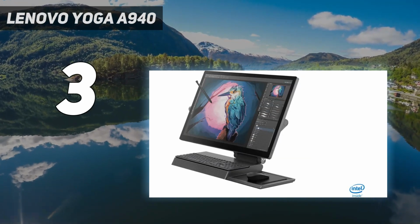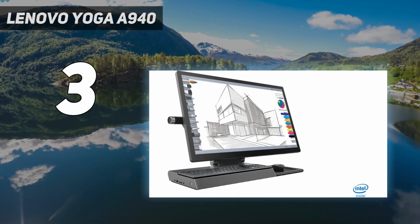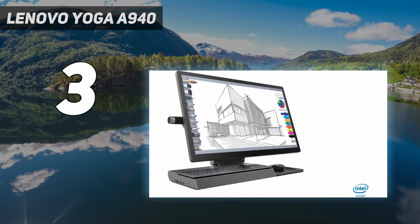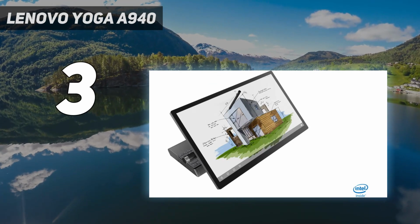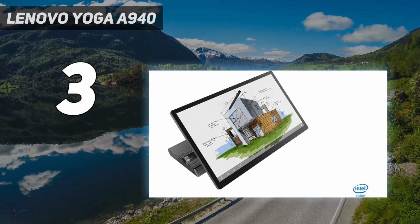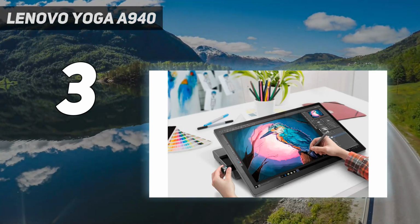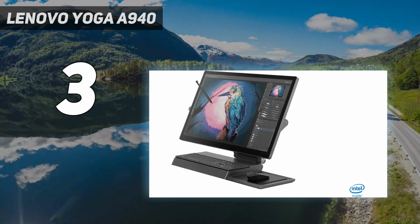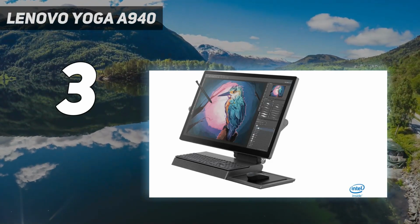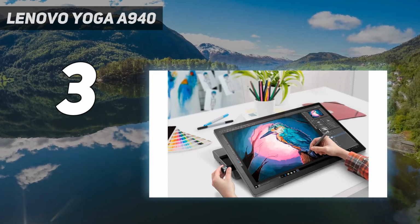Most all-in-one PCs are monitors with a computer behind the screen, but the Lenovo Yoga A940's computer segment is built into the base of the stand. The 27-inch screen boasts a 4K resolution with 100% Adobe RGB support and Dolby Vision, all of which make the visuals on the screen bright and vibrant. Adobe RGB support is vital for digital artists, photographers, and other professionals who require accurate colors.